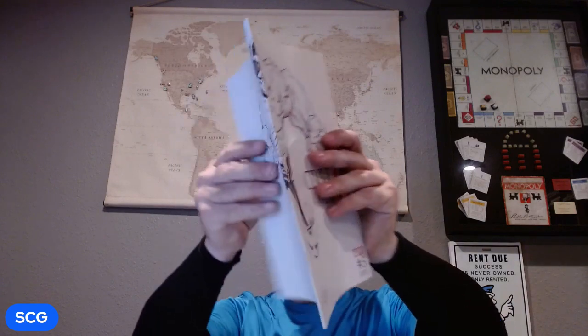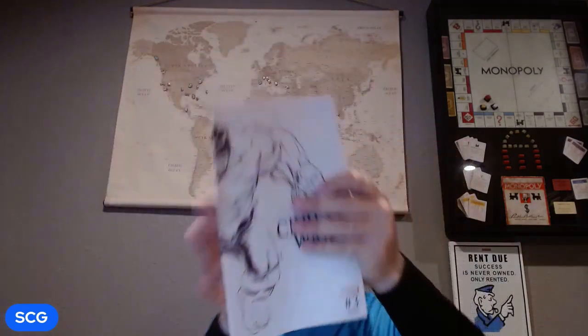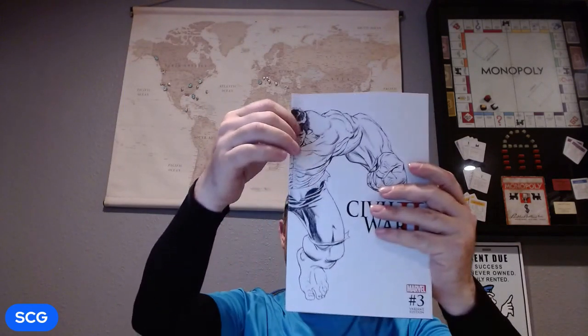Civil War II #3 is the one where Hulk dies, or Bruce Banner dies, and this is the variant cover, and it's a wraparound Joe Quesada cover. It's black and white, and I wouldn't even have to do a press. I could lay some heavy books on it and probably press that out, and that just comes from being in there for a while because Civil War II has been out for a minute.